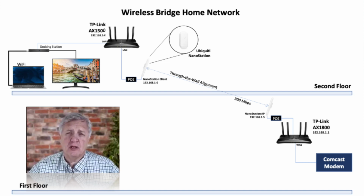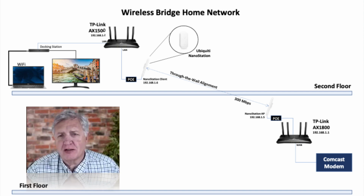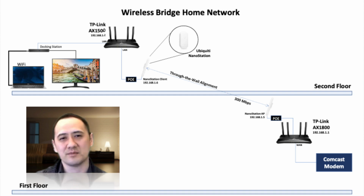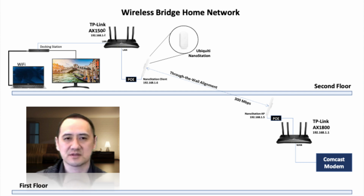What about using just cables? If there was a wire in the office, wouldn't that have solved the problem? Cables would be the ideal solution because you can push one guaranteed less than 1 millisecond and up to 10 gigabit per second with a piece of wire. The problem is how do you get that wire there? And probably 9 out of 10 times they're not able to do that because you're talking about hiring a contractor.